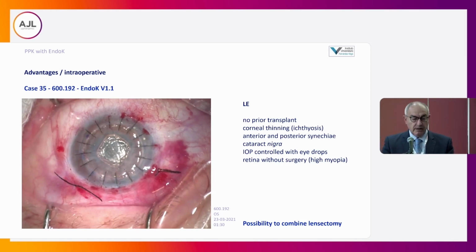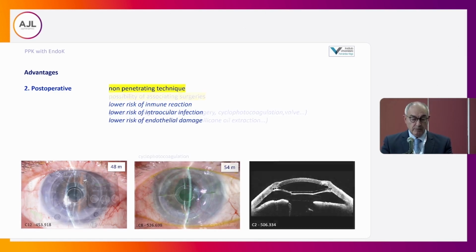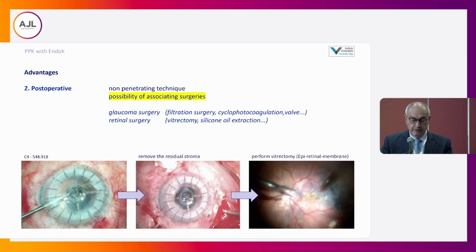Regarding the postoperative advantages, the non-perforation of the cornea brings less risk of immune reaction, intraocular infection, and endothelial damage. On the other hand, it is also possible to perform secondary surgeries to solve problems like intraocular pressure or retinal pathology. And finally, it is possible to perform safely a new transplant without the need to remove the ENDO-K.